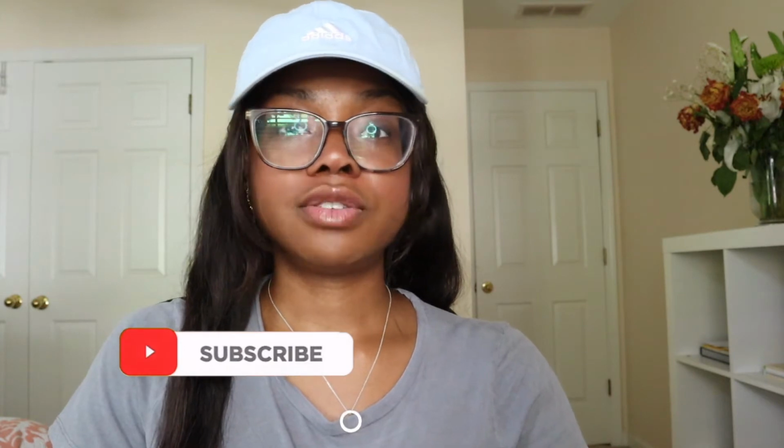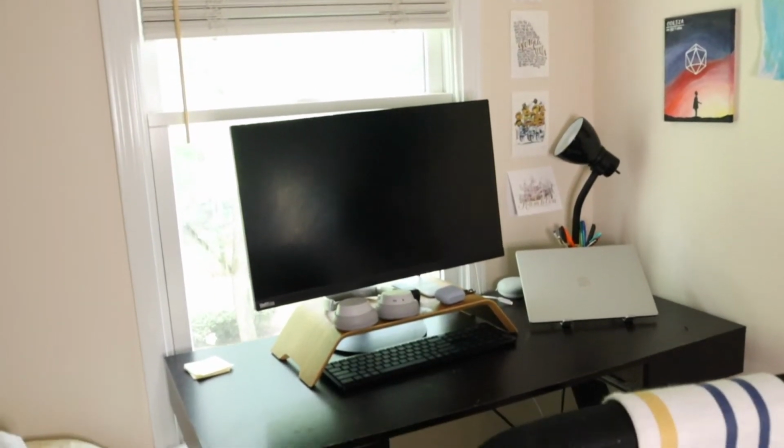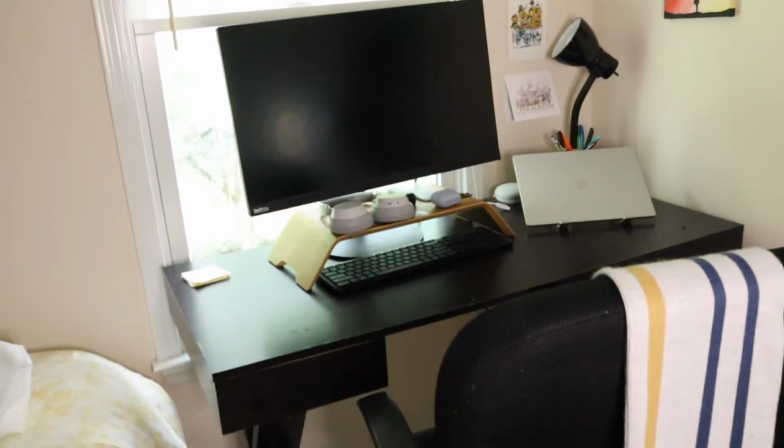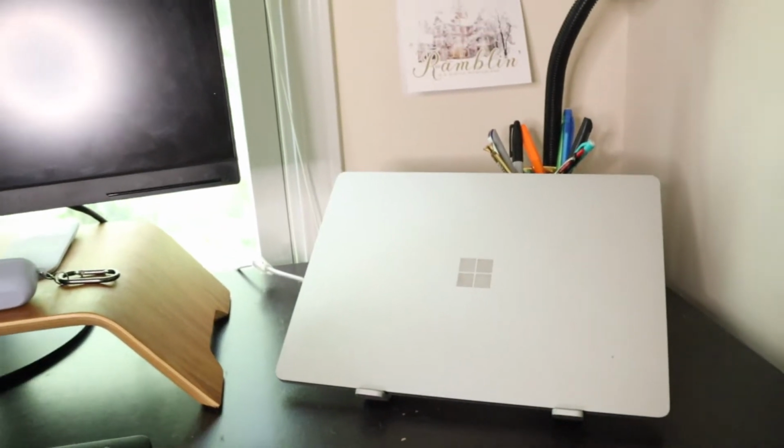So I've been working from home for over a year and I finally decided to upgrade my work from home space. As you can see, my current desk really doesn't have any rhyme or reason to it. It was actually just an under $150 desk from Wayfair and it's pretty bad. The bottom part where there's supposed to be a drawer completely broke off, so I just have that stuff currently stored underneath my bed. The little laptop riser doesn't really match with anything.